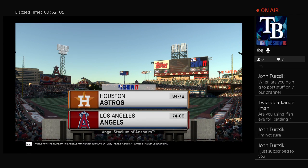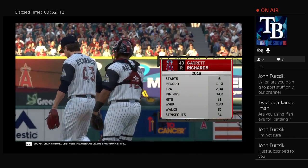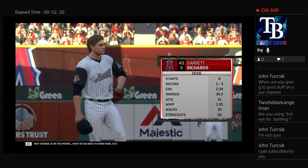Now from the home of the Angels for nearly a half-century, there's a look at Angel Stadium of Anaheim. Tonight we've got a good matchup in store, with Garrett Richards. The California-born right-hander is on the mound. What do we need to know here, HR?